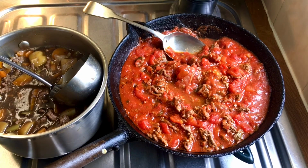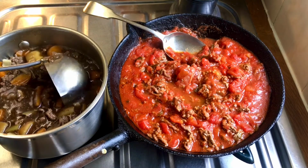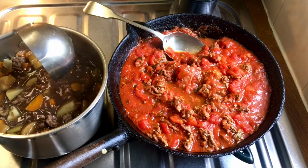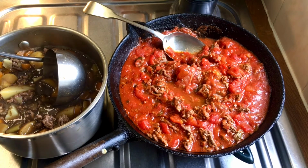So there we are, that's what I made with the rest of the mince. I think that will do twice, if not three times, with some spaghetti. And this, twice, if not three times. So shall we just say twice? So that's five meals from the mince and five meals from the sausages.